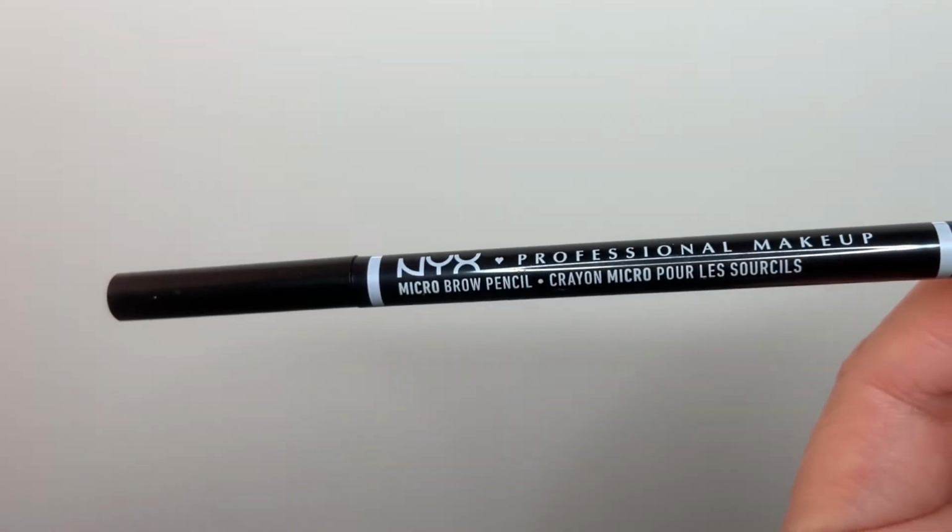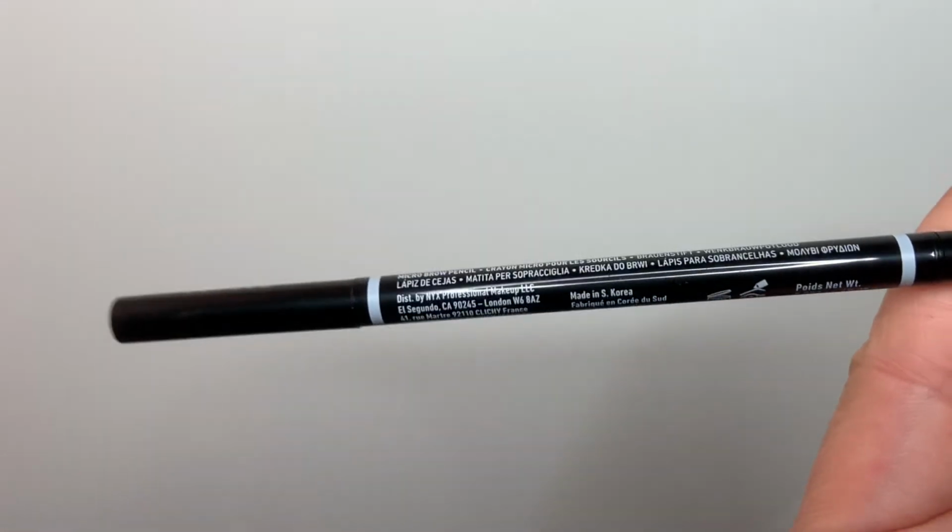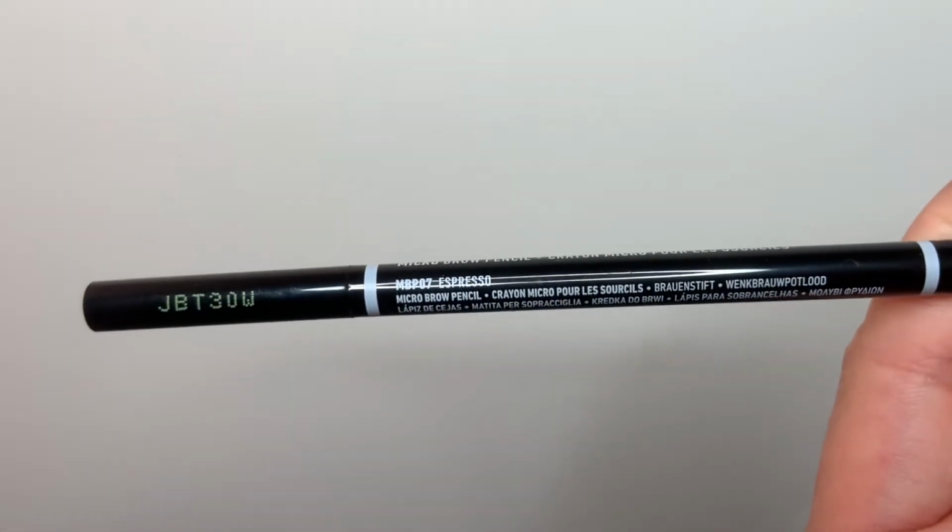Okay, now I'm going to go in with my NYX Micro Brow Pencil in the shade Espresso and draw some little fluffy hairs in them. I'm scared to draw in them because I don't want them to move, but I don't know. Okay, it looks messy right now, but I'm going to clean it up with concealer when we get to the face makeup. Okay, this is them with brow product in them.